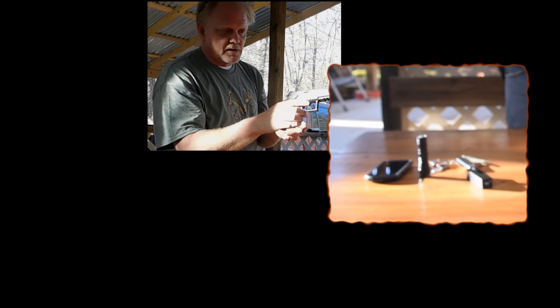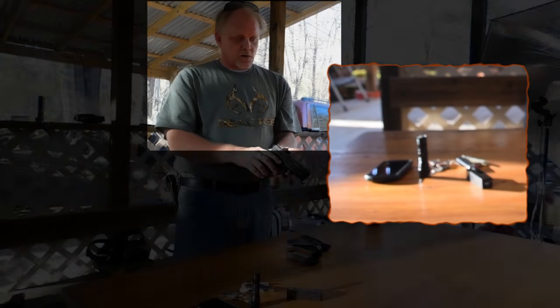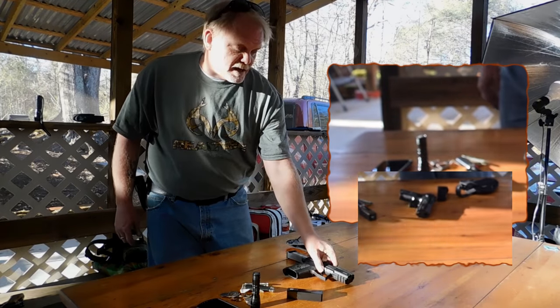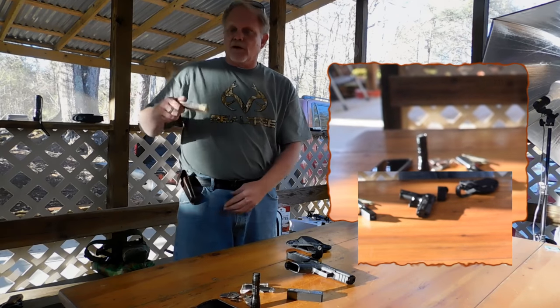CZ-75 P07 duty model. This is a very, very reliable, very accurate firearm. I love it. I'll keep it until the day I die. And this could quite possibly save my life one day. In addition to that, I carry what I call my old faithful pocket knife.